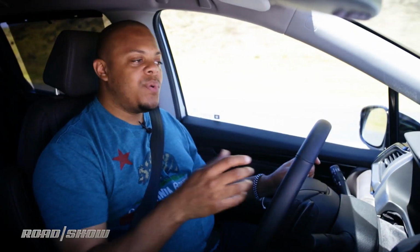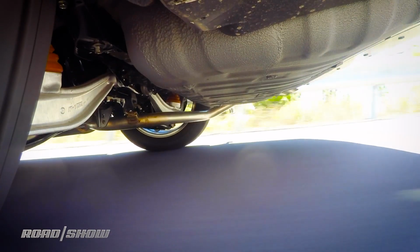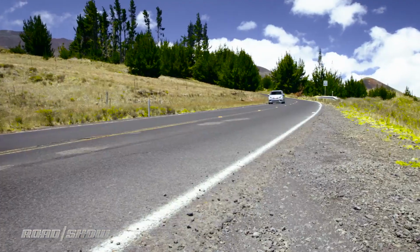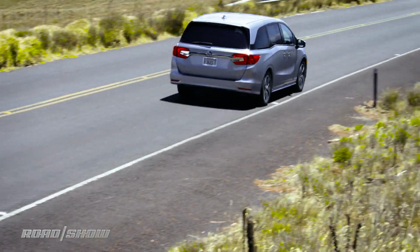Out back, we've got a new compact multi-link suspension that helps the Odyssey ride just a bit smoother, soak up the bumps a bit better. It also works with the additional sound deadening material and optional acoustic glass to help the cabin sound a lot quieter.